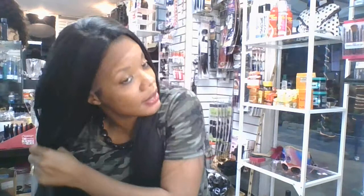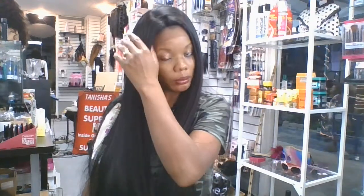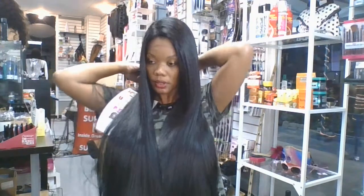Now, this is not the type of wig that you are going to want to curl. I did notice that when it comes to the wigs that are blended with human fibers and synthetic fibers, there is nothing on the tag that says it's iron safe. So, you know, if you want to give it a try, you can. But this is not the wig that I would recommend that you try curling. So this is what she looks like.